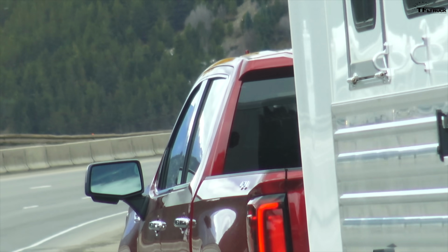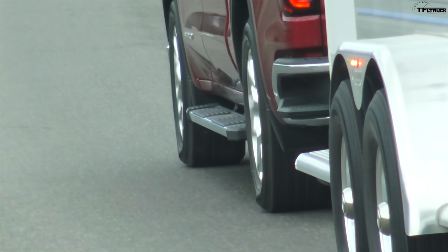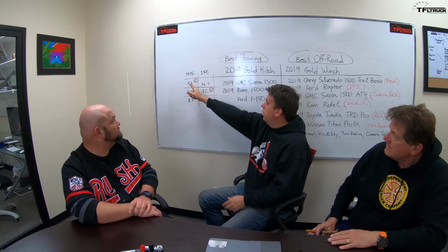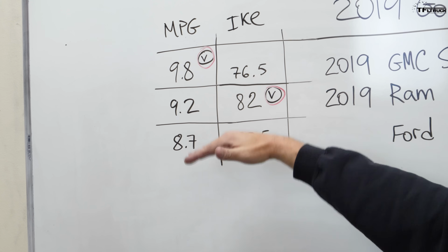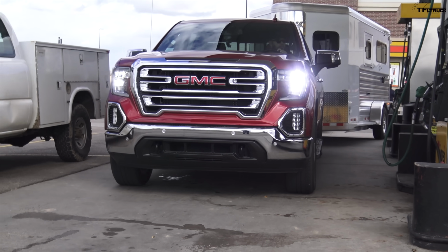We want the truck and the transmission computer to think for itself and control the truck and trailer down the mountain. On the uphill, we consider the fuel economy and the time up the mountain, and there's also subjective scores, which we all vote on. Then MPGs. So 9.8, 9.2, and 8.7 are MPG numbers with a heavy trailer of 9,000 pounds. GMC scored first.